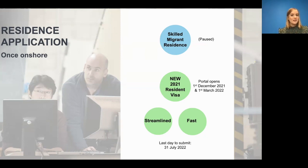We haven't seen any new information in the new year, but we do have a really good indication of what that criteria is going to be. So they're targeting areas of the sector which they see as most in need of overseas talent, which includes software development, product managers, cybersecurity, and interactive media. It comes under 4 categories of workers.